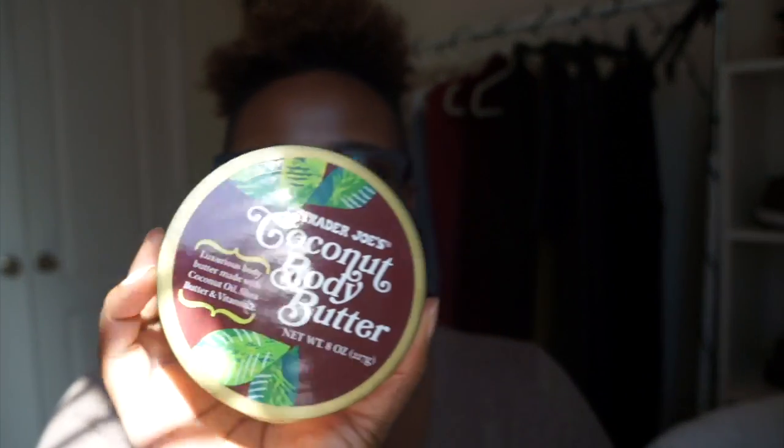So starting with body care things, especially going into the fall winter months, I think it's really important to moisturize your skin, especially because the air is going to be so drying and everything. So I picked up something that I used to absolutely love, especially when I lived in New York because it was so cold. I love this Trader Joe's coconut body butter. This stuff is so great.